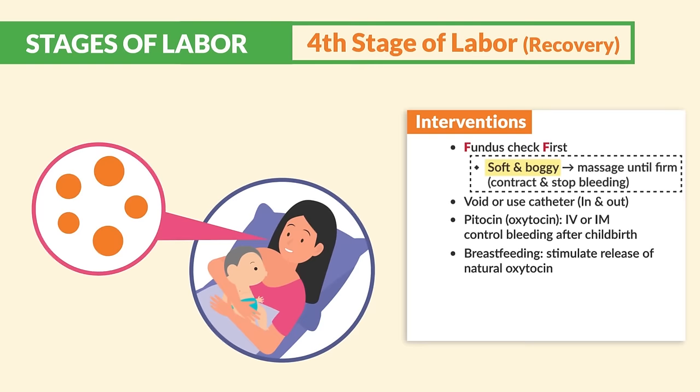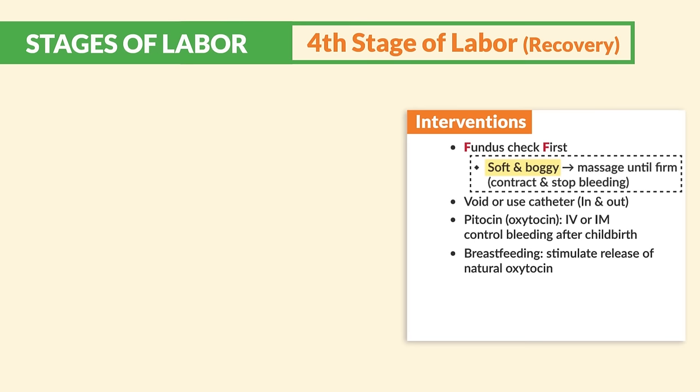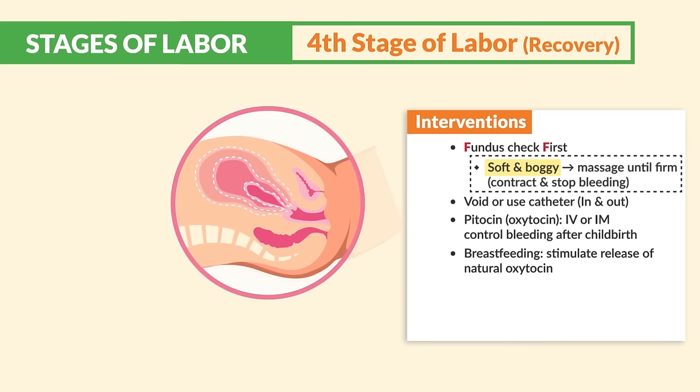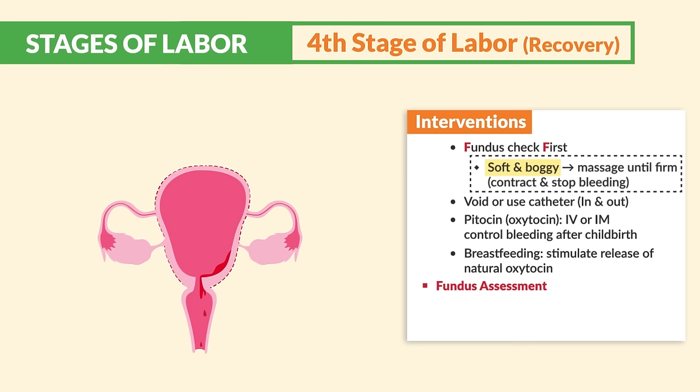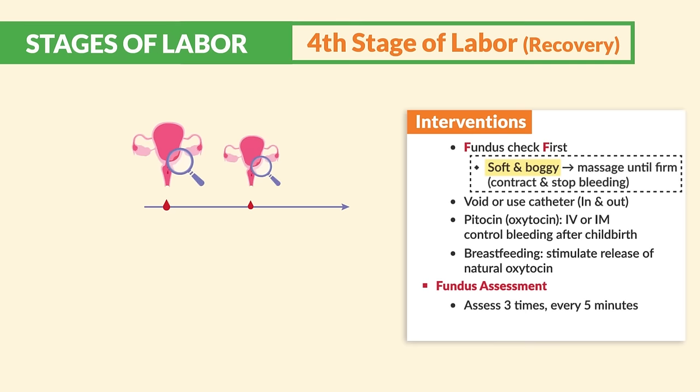contract and stop bleeding. Now, it is important to know that during this phase, uterine involution occurs. This is where the uterus returns to that pre-pregnant size and location, and it continues until 15 to 21 days after delivery. A fundus assessment, as mentioned before, is key to help stop the bleeding. It must be firm. So write this down. You want to assess 3 times every 5 minutes, then every 15 minutes for a full hour.